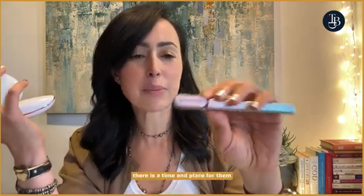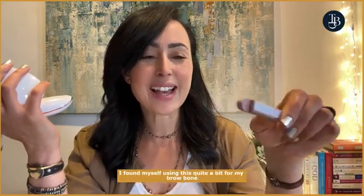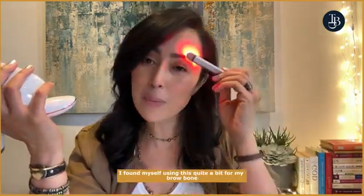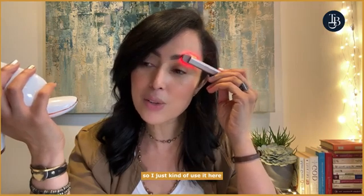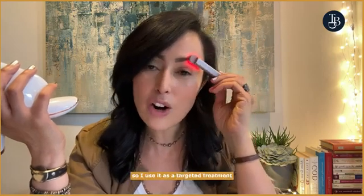There is a time and place for them. This is good because it gives you that vibration, a little bit of that microcurrent technology, and red light therapy. I found myself using this quite a bit for my brow bone. I just use it here because I like that stimulation of the muscle to help with the lifting. So I use it as a targeted treatment.